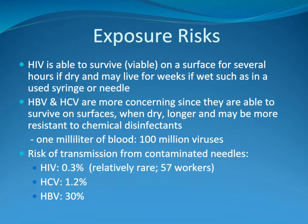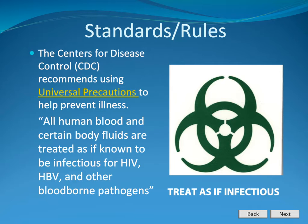Hepatitis B and C are also more resistant to chemical disinfectants than HIV, and also tend to be more concentrated. In 1 milliliter of blood, there may be up to 100 million viruses. So the risk of transmission from a contaminated needle varies quite a bit between HIV, HCV, and HBV. If you're stuck with a needle that's contaminated with HIV, the chance of you actually becoming infected with that single exposure is less than 1%. With HCV, it's a little over 1%, and with hepatitis B, the risk of becoming infected due to that single exposure is approximately 30%.